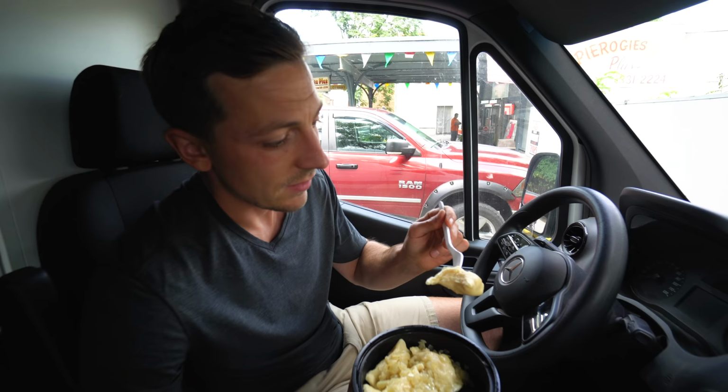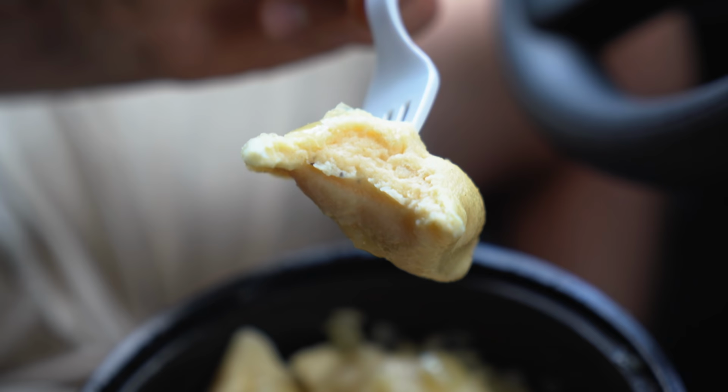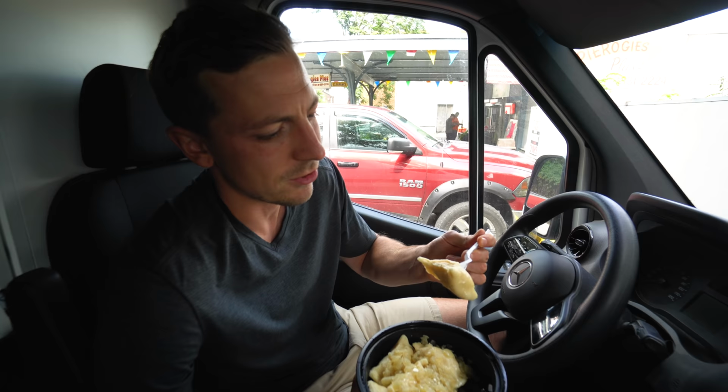Mm-hmm. Yeah, inside of here is just a giant scoop of mashed potatoes. It kind of tastes like Thanksgiving, and it's just a big scoop of mashed potatoes and cheese inside a dough. It's very comforting and very hearty. Yep, that is mashed potatoes wrapped in dough. I love mashed potatoes, and then it's just wrapped up in more carbs. There's really no way you can beat that.